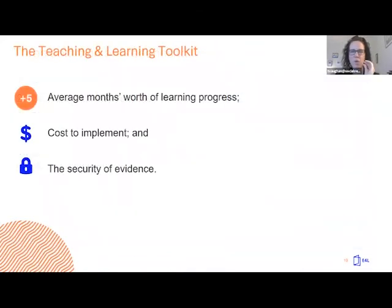All right, so we're reporting on average month's worth of learning progress, which is a translation from a mean weighted effect size to the month's worth of progress. We've got the cost to implement, and we've got the security of the evidence.